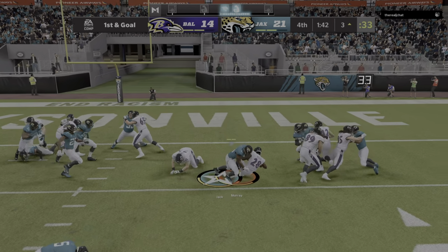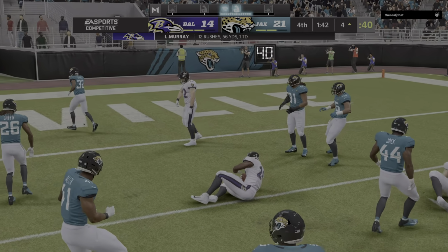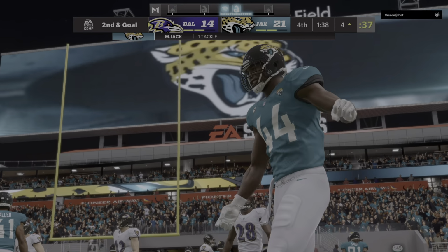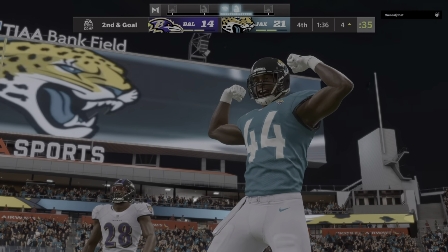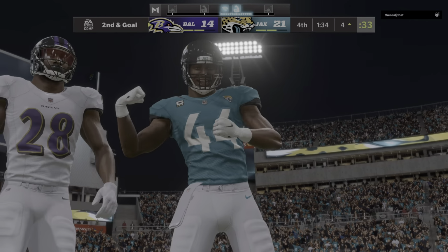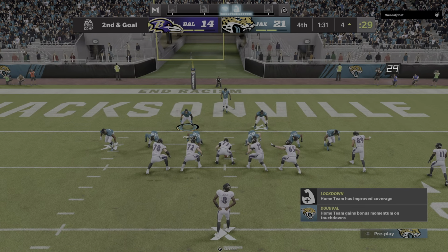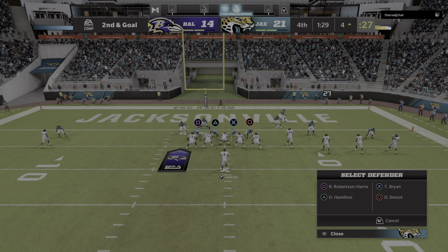Now they'll run. Murray. And this time the yards won't come so easy as they'll in fact tackle him behind the line. It's a loss of a yard there, and now 2nd down. With his size, he's a tough man to bring down, but they do a nice job there stopping his progress and not allowing him to get back to the line of scrimmage.